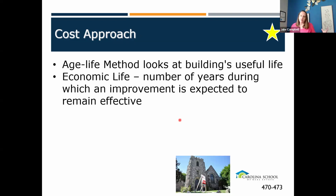We're not saying at the end of 30 years it's going to collapse and fall down. What we're saying is after 30 years, it stops having that kind of value. It's still standing, it's still good, but it doesn't have the value it did when we first built it 30 or 25 years ago. So the economic life, we're trying to determine how long into this useful life of the building we are, and that'll help us determine how many years of useful life we have left.